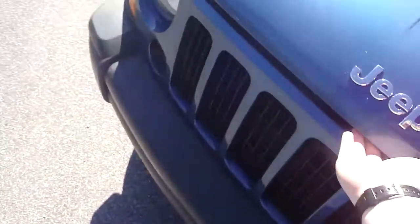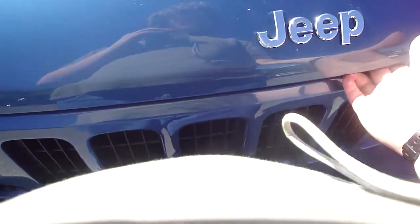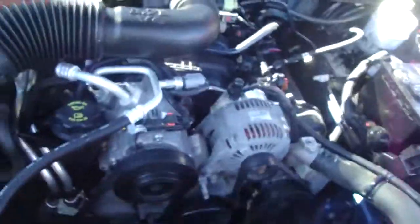Pop the hood. Grab the camera. 3.7 liter 6-cylinder engine.